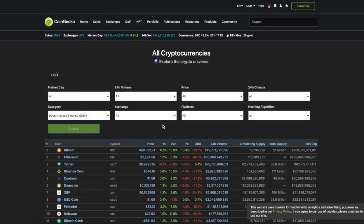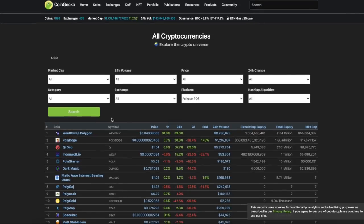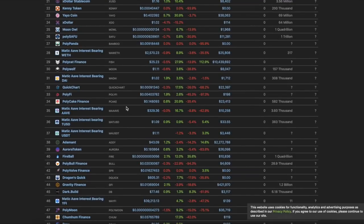So you can say, all right, here are all your DeFi tokens. Have fun. And I want to just say, hey, I want to check out all the tokens that are on Polygon. So I'll automatically say Polygon POS, and it'll show me all the tokens that are on there.